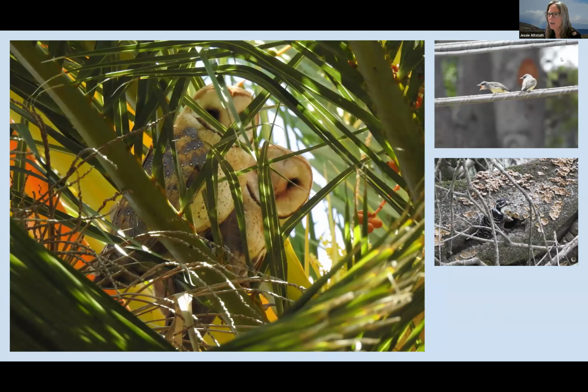Okay, so here's 3 more examples for behaviors that you might see. The big picture here, these are barn owls, and these are birds that have left their nest, but they are hanging out together. This is something you'll often see with nestlings or fledglings: they fledge, but when they're still under parental care, they stick together.